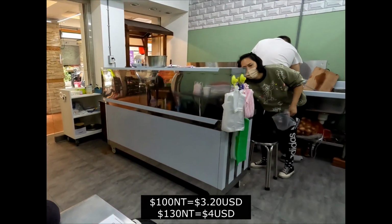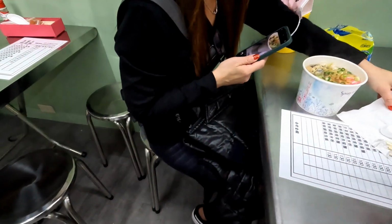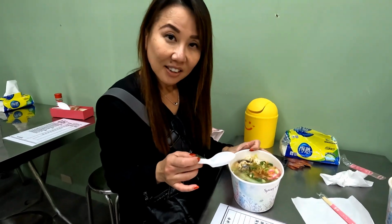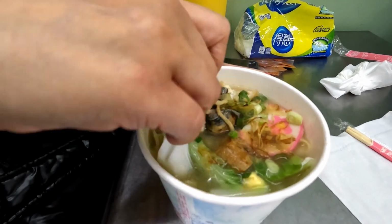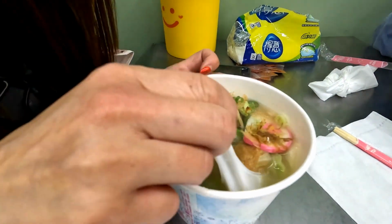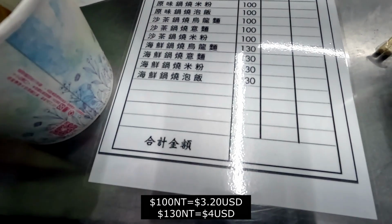Oh, yeah. Ingredients: you got clam, you got tofu, you got fish, oh wow, I even got some scallop, and some pork, some fish bone, some veggies, some egg, not to mention the egg is super expensive right now, and all this for 130 NT. Isn't that a bargain or what?